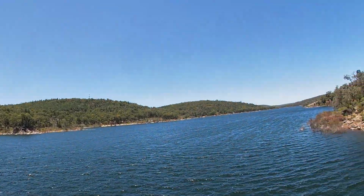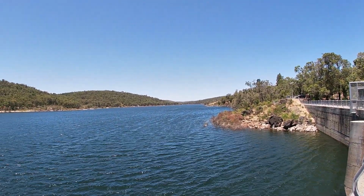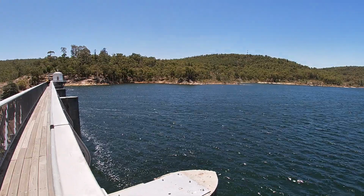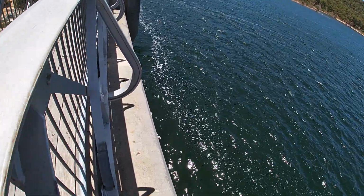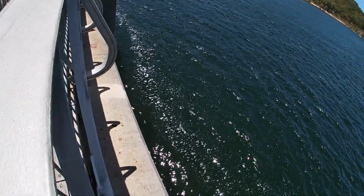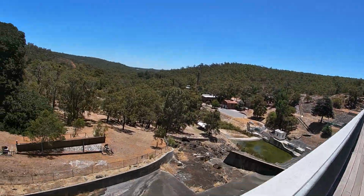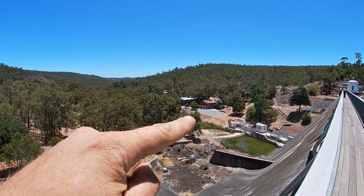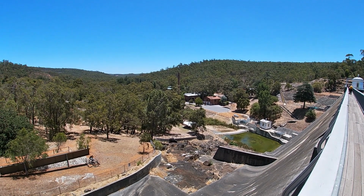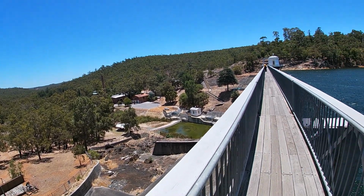You head along, there's all the water right out there. Not on the weir itself, it's below. On the walkway. And right down there, that's the original pump station. So let's continue on.